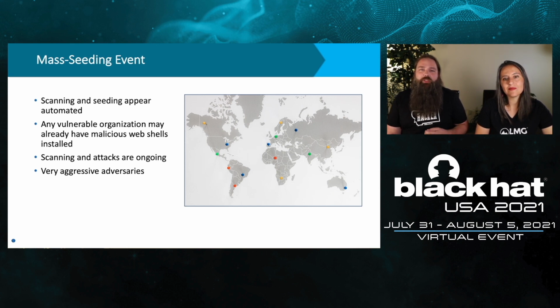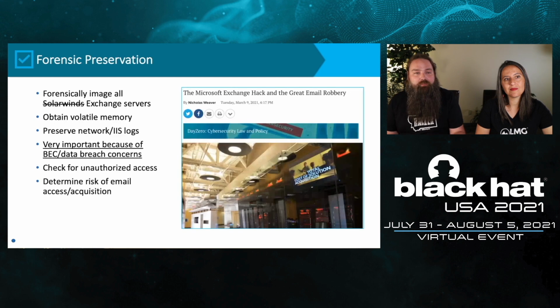And really all you had to do was go onto something like Shodan and look for Exchange servers, and that would give you your attack list. And it was a reasonably simple exploit to execute. Everything was pre-scripted, so these adversaries became very, very aggressive with their tactics and how to break into these servers.